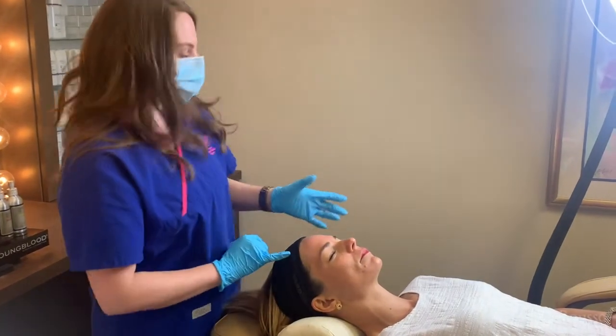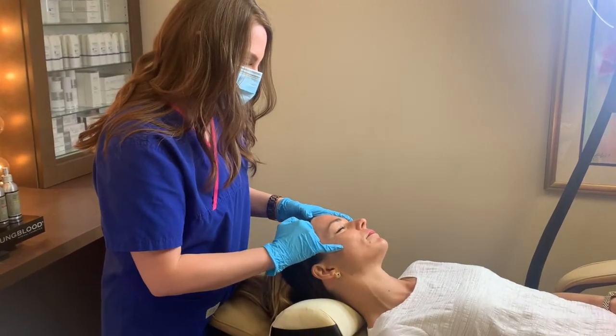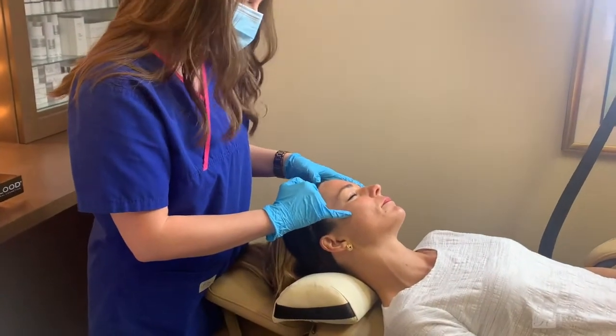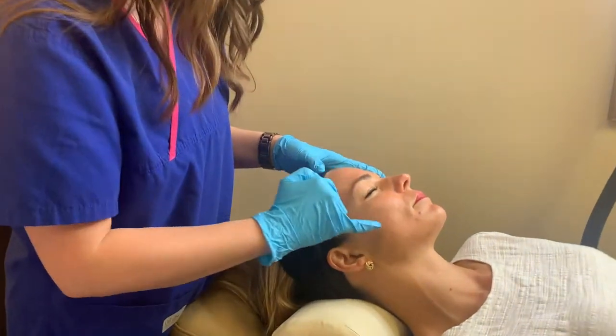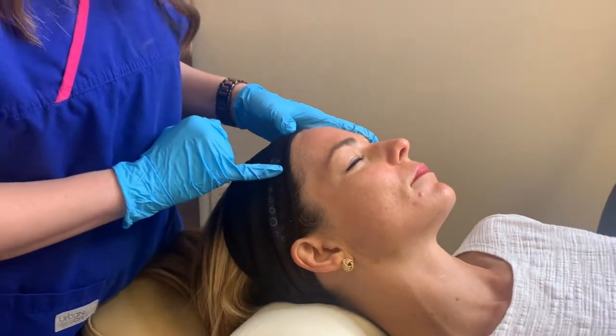So ideally, her biggest concern is really kind of right in this area, which is more of her acne scarring and her hyperpigmentation. So we're going to focus our attention in this area. We may do an extra pass right here depending on how she tolerates it.